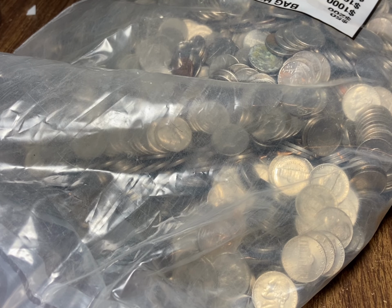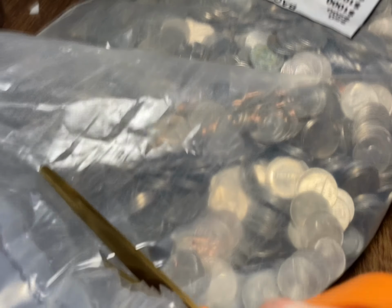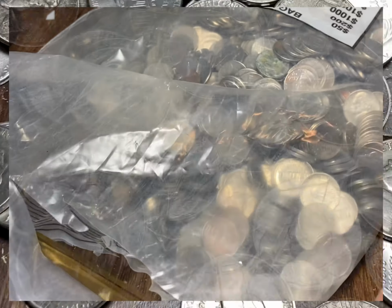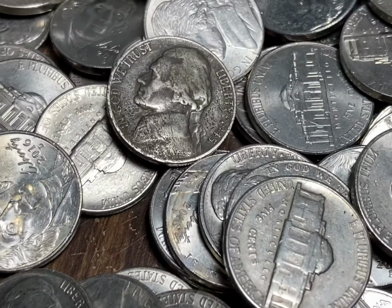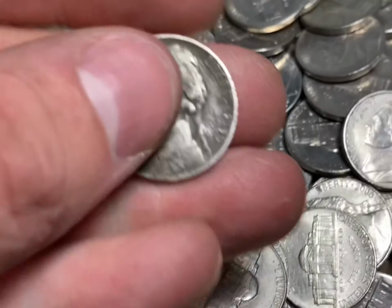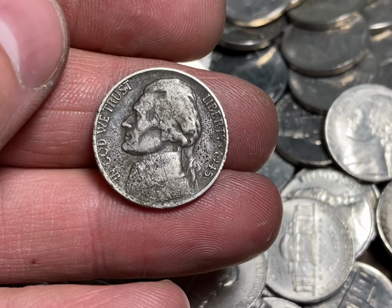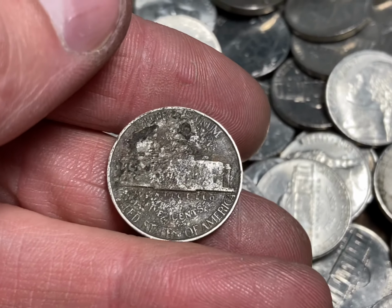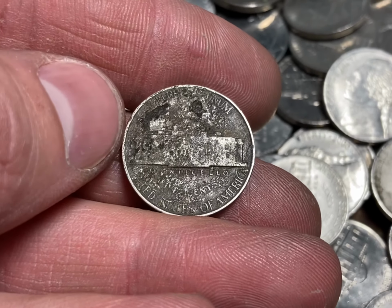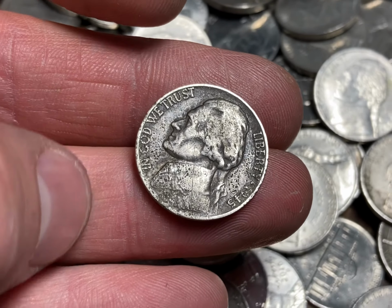So I'm going to cut the bag open and let's hope for silver and let's hope for some other good finds. First scoop out of the bag, and I can't believe what we got for a first find. That is going to be a war nickel, 35% silver. Got 1945 for the year. And I don't think we're getting a mint mark. That is pretty corroded. But it's still silver, and I will take that all day long.